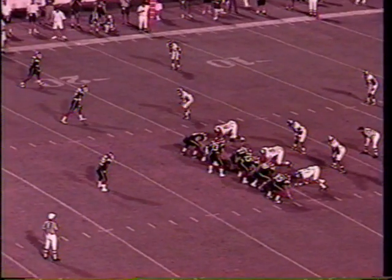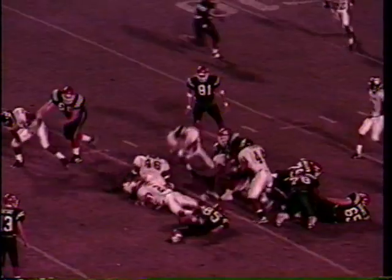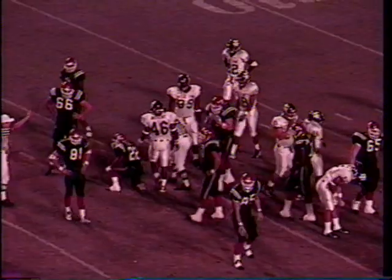Rate will move under center with a single running back. Snap it, hand it off to Bobby Raytel. Gets a half yard, maybe the 20-yard line. That was a first and 10. It will be second down and still about 10 to go.